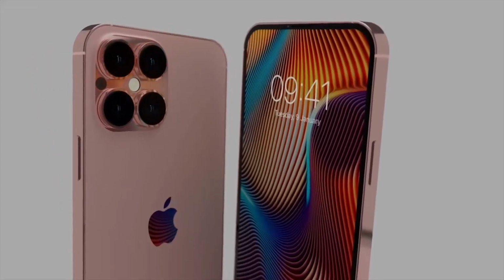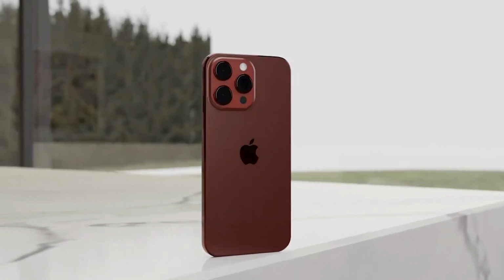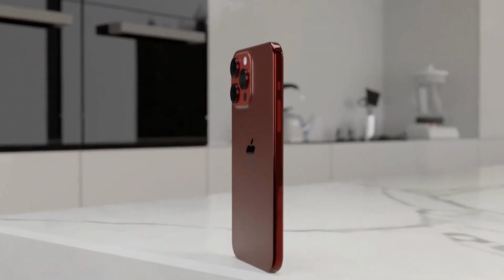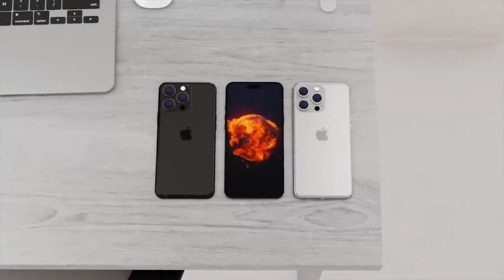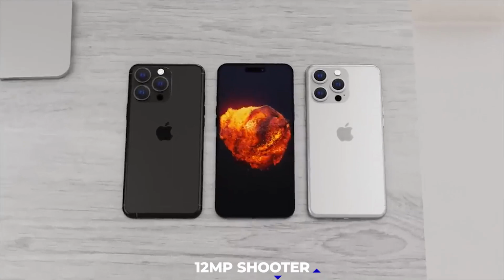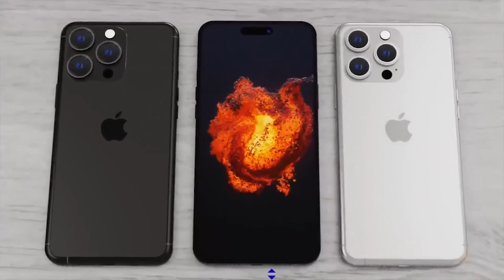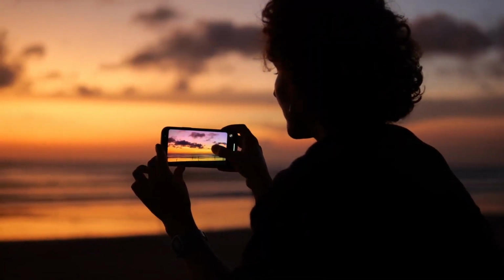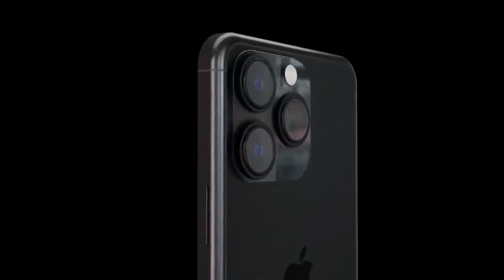The iPhone 15 models will take camera and photography to another level. The rear cameras and zoom lenses are enough evidence of what Apple has in store. Moreover, analysts have predicted that the iPhone 15 models will be released with a 12-megapixel shooter and additional 6x periscope zoom technology, the first ever for an iPhone. If you're a photographer, videographer, or someone who loves to take beautiful photographs as a hobby, the upcoming iPhone is a phone you should look forward to.